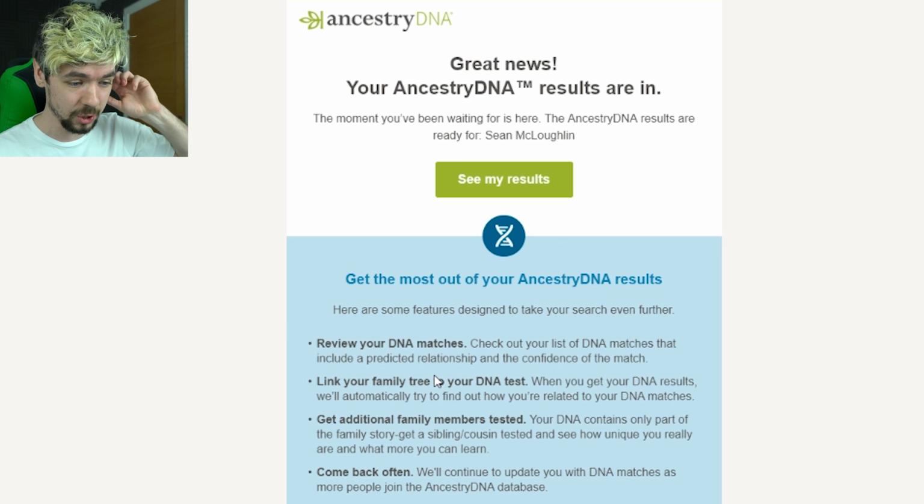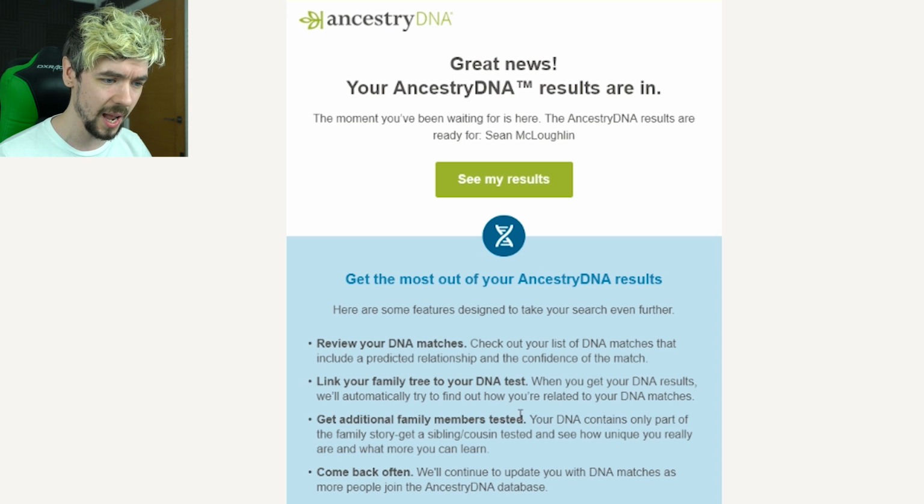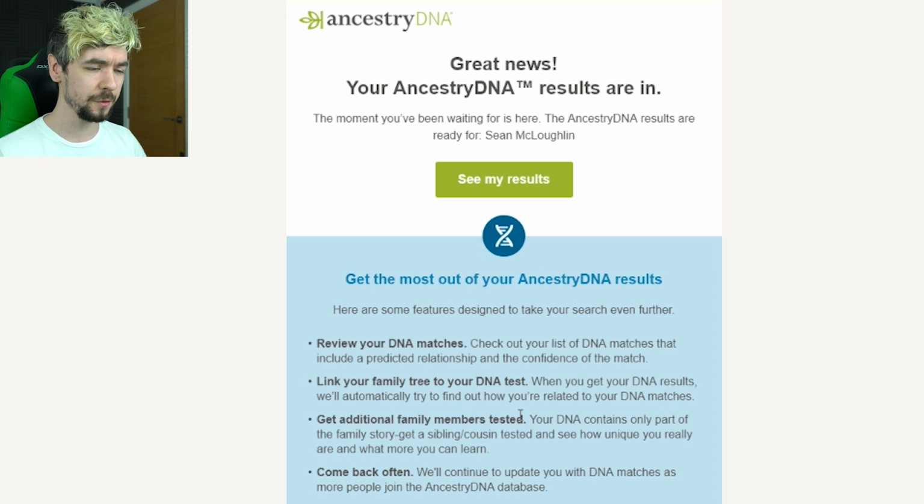Now, I didn't do a family tree for the DNA or for the Ancestry stuff because I don't know enough information about my family. I'd have to go looking for it. I'd have to go ask my parents about certain information to do it, and I haven't gotten around to that, so we won't get that far, but we can see my results.